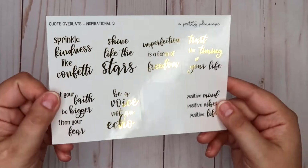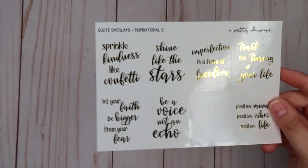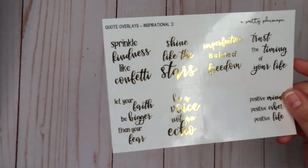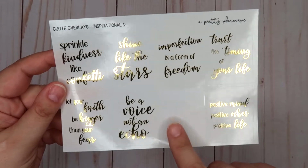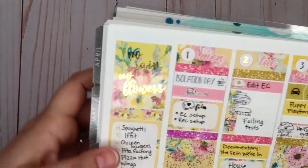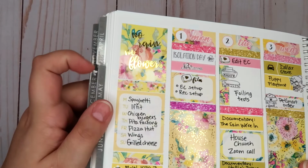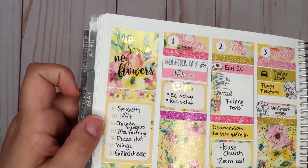Okay, and then the other one, so this is number 2. Now there is one missing from here because this is actually my sheet and I used it. So I'm going to show you what it actually looks like, but this is the gold foil. So that is the option as well. The one that's missing from here says no rain, no flowers, and it was just perfect for my planner last week. So I'll show you. I overlaid it on this box here, and it just says no rain, no flowers there. And I love it. So those have launched as well, and they are in the store now.